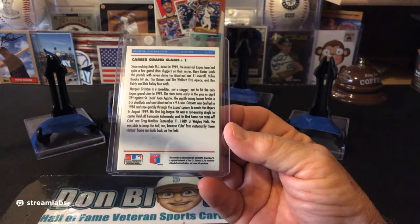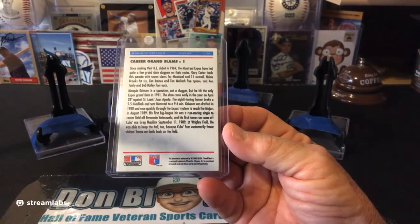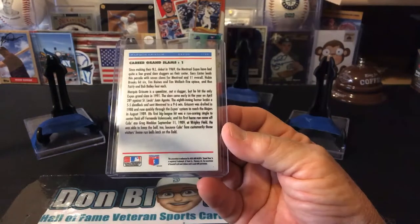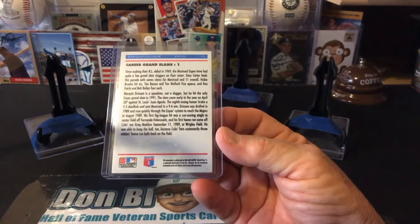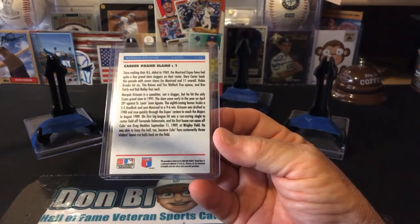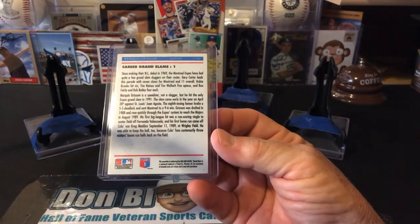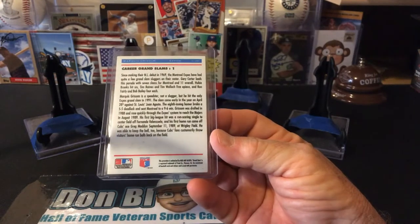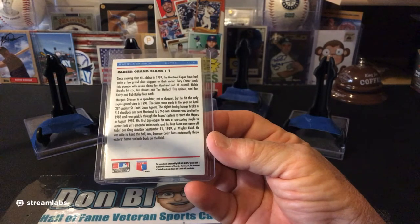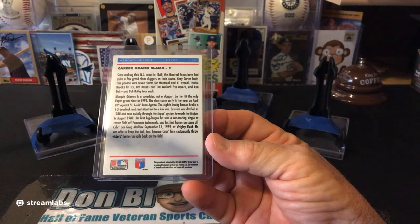Grissom was drafted in 1988 and rose quickly through the Expos system to reach the majors in August 1989. His first big league hit was a run-scoring single to center field off Fernando Valenzuela, and his first home run came off Cubs ace Greg Maddux September 11th, 1989 at Wrigley Field. He was able to keep the ball, too, because Cubs' fans customarily throw visitors' home run balls back on the field.